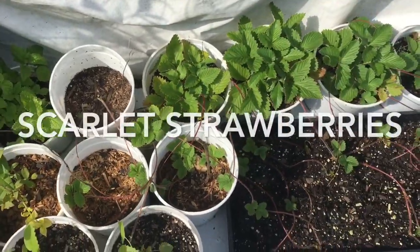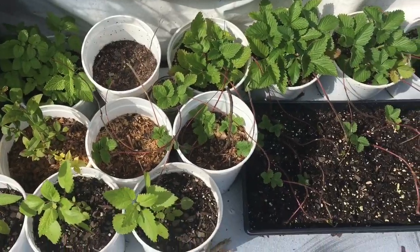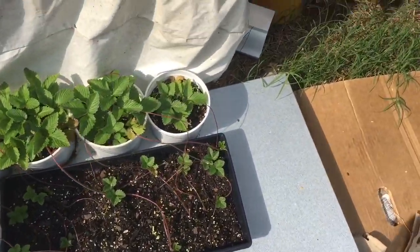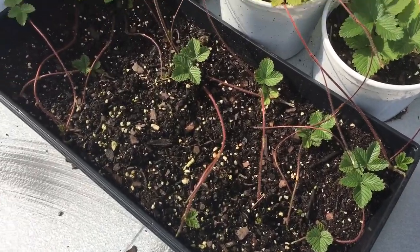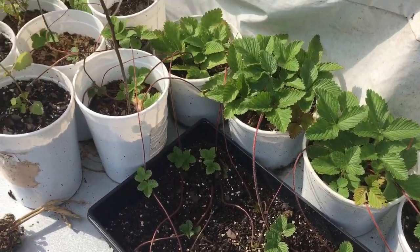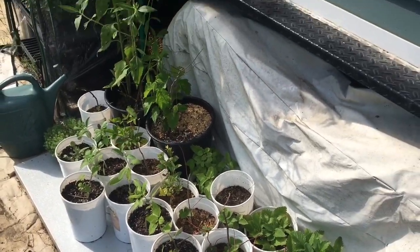And my scarlet strawberries have been sending out tons and tons of runners. So I moved them over here. Then I just have a 10-20 flat that I've been draping the runners into so I can collect them and then have lots of berry plants next year.